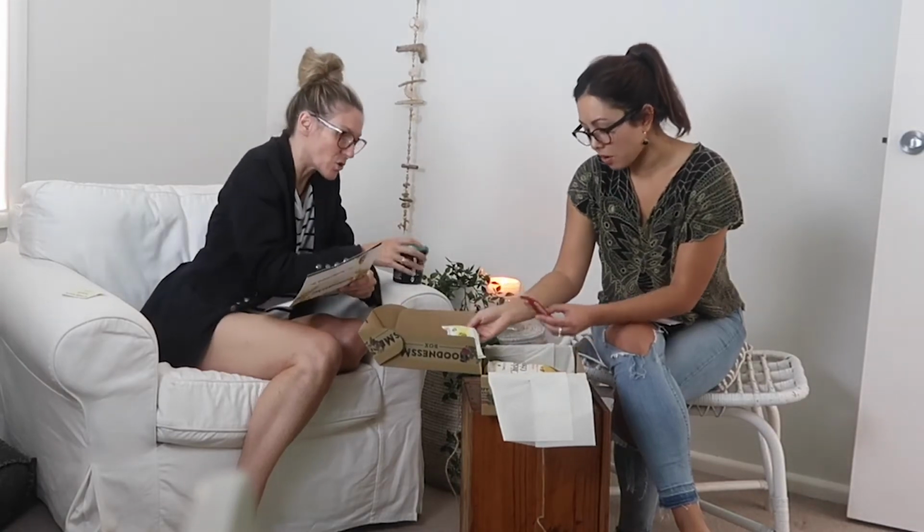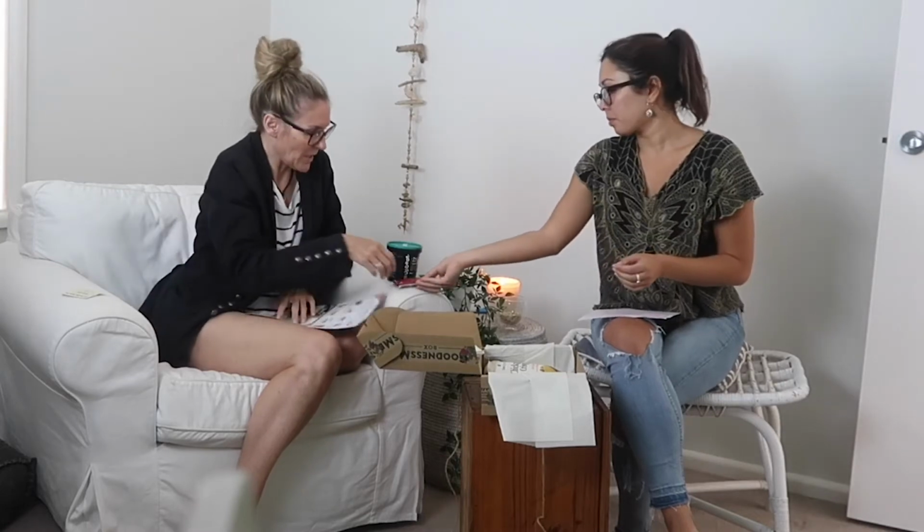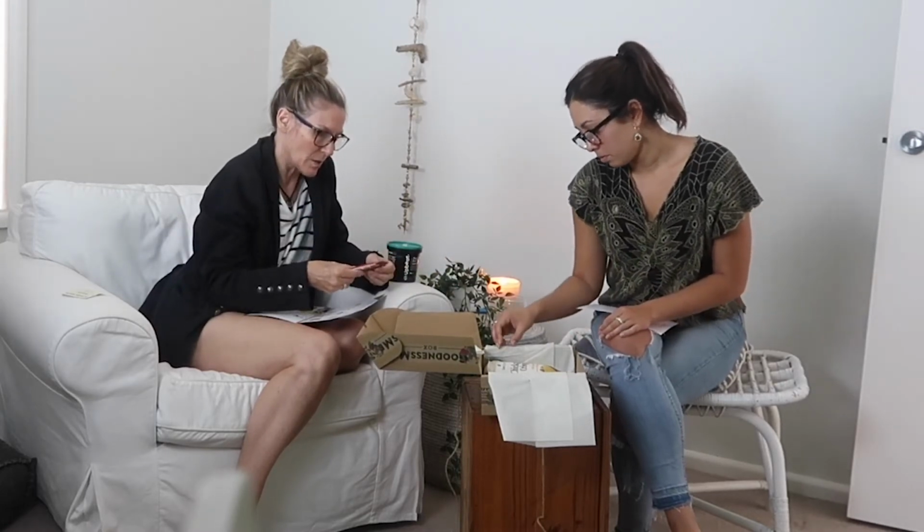pepper. The Sarah's Organics is a bite. Oh, yum. Oh, it's a hemp protein bar, a vegan one. Your bite. Organic tomato. Oh yeah, I see them, yeah. I have hemp protein a lot. I have it in all my cereals, have it in all my smoothies.